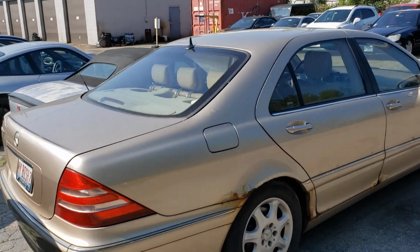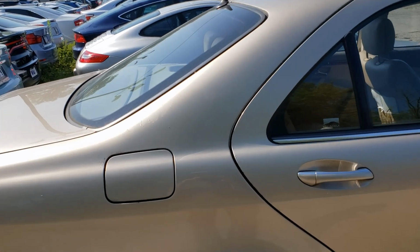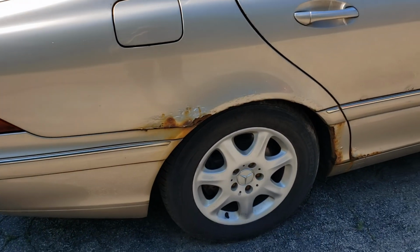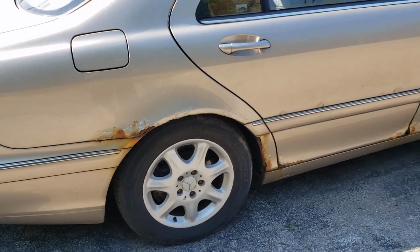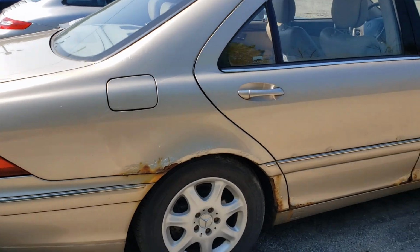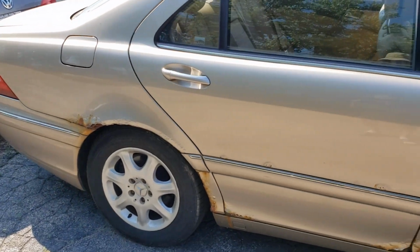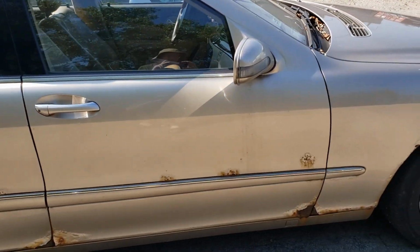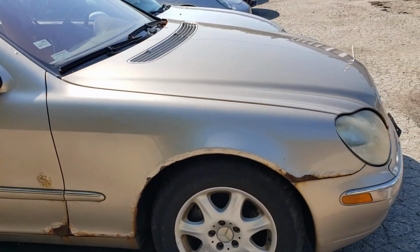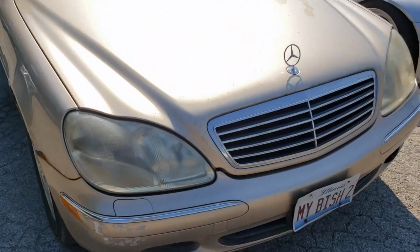Not really the best color choice, tan on tan. But I would definitely have this car instead of a Lincoln Town Car back in the day, because when an 02 Town Car was around, this was the pinnacle of engineering, of power, of money, prestige, everything else. Obviously, this car has seen better days. It's an 02, but definitely a lot worse shape than my 06 Town Car. But it's interesting to see what 02 luxury meant.